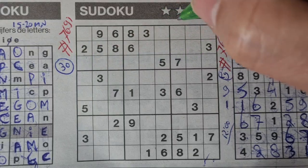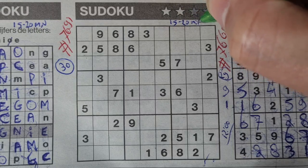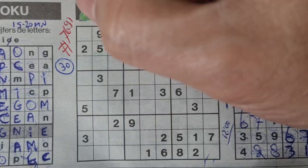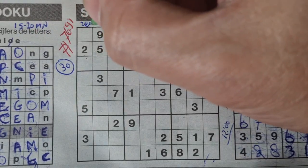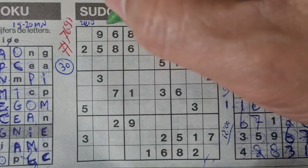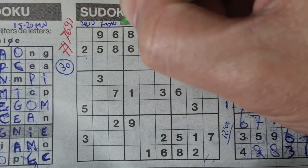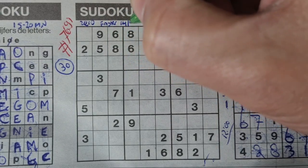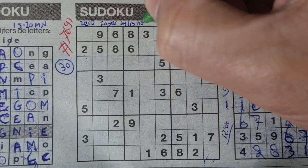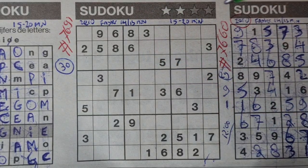For a Two Stars puzzle, I need 15 to 20 minutes to solve. And I think it's a 0 stars puzzle because it has more than 26 printed digits. For a 0 stars puzzle, you need to be faster than 14 or 30 minutes. Alright, so let's get started.